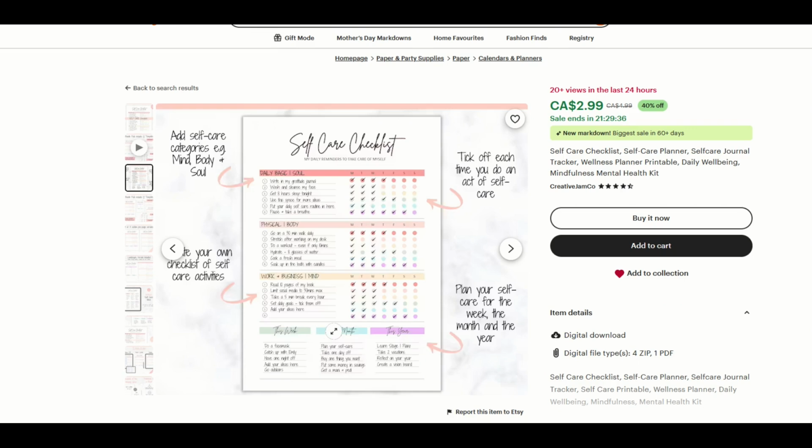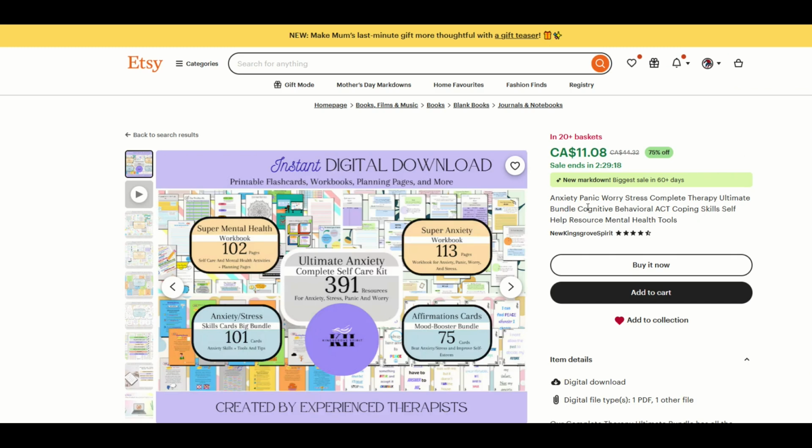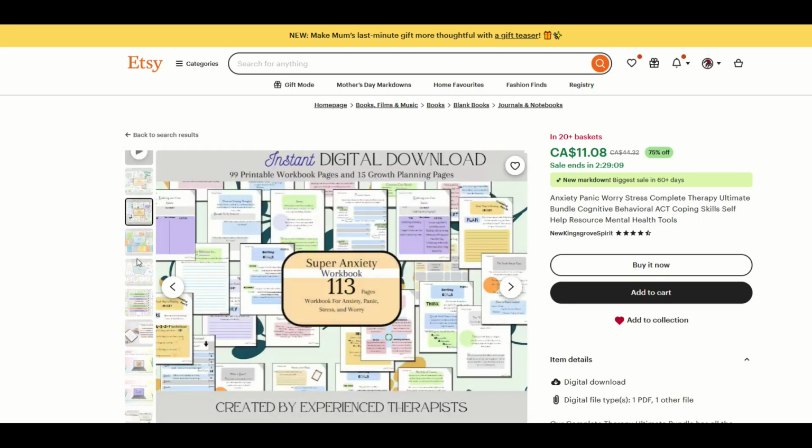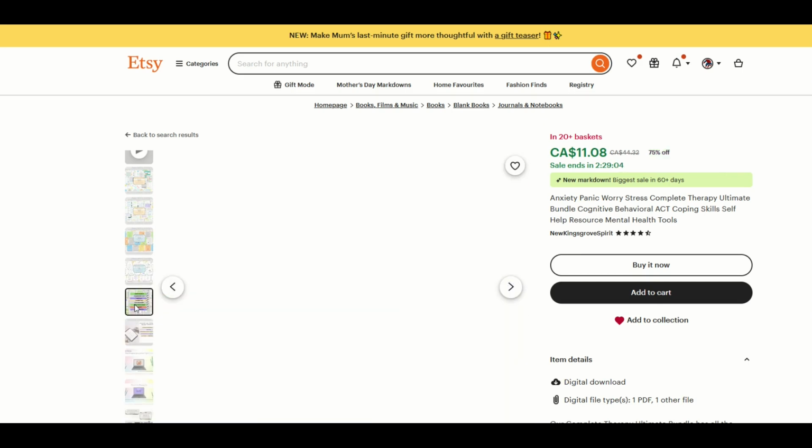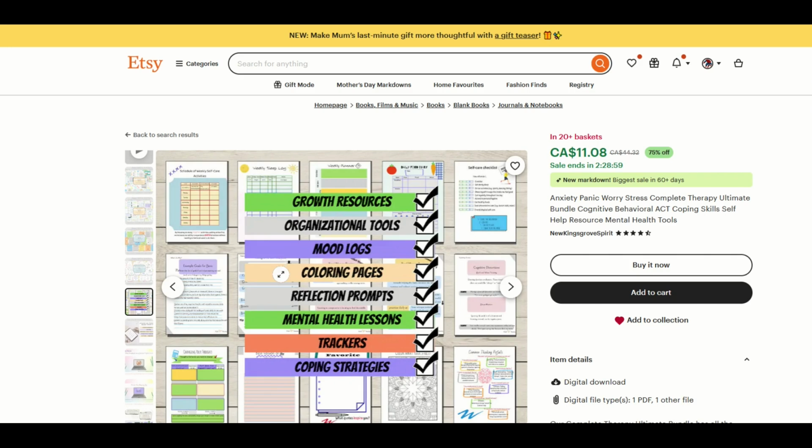I think this is a really huge niche that's going to continue to grow over the next year or two. Here's another one. This is anxiety, panic, worry, stress, complete therapy, ultimate bundle, cognitive behavioral ACT coping skills, and it's a set of mental health tools. There's workbooks here, and we've got printable affirmation cards, growth resources, coloring pages, trackers. It's a huge bundle for $11, and we can see it's in 20 plus baskets. This is a very popular item.